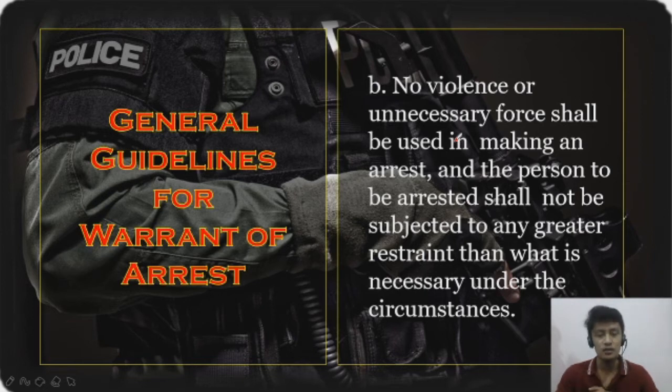So another guideline that we should take a look at in here is that no violence, take note of it, no violence or unnecessary force shall be used in making the arrest. Okay, kasi marami nang nai-issue dito or nasasabing police brutality because palaging merong violence. Sometimes, in reality, mahirap talaga na sabihin na walang violence kapag tayo mga arrest. Most of the time kasi nanlalaban ang suspect or the person who will be arrested. So as much as possible, there should be no violence.